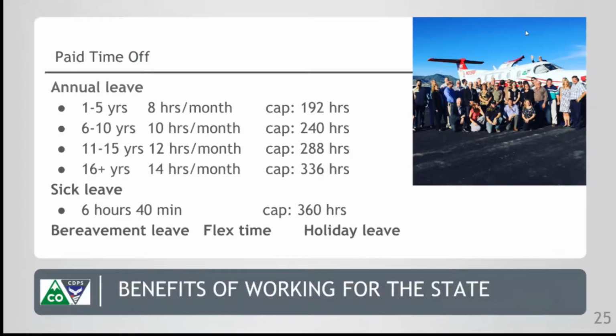Used for the health needs of a parent, spouse, child, or legal dependent. Full-time employees accrue sick leave at 6 hours and 40 minutes monthly. Sick leave, like annual leave, is capped at the end of the fiscal year at 360 hours. Any sick leave that is capped is converted to annual leave at a 5-to-1 ratio.